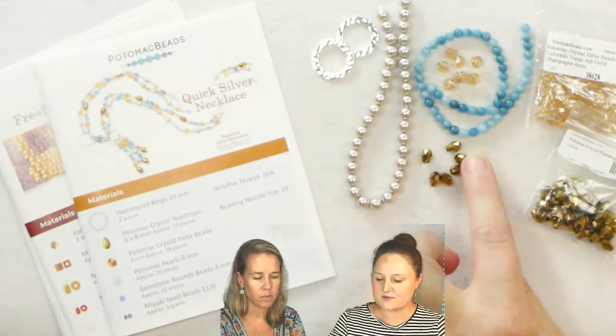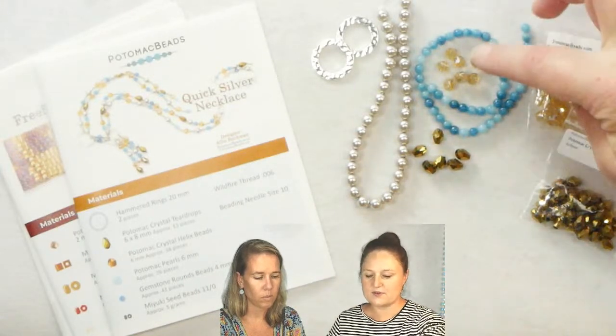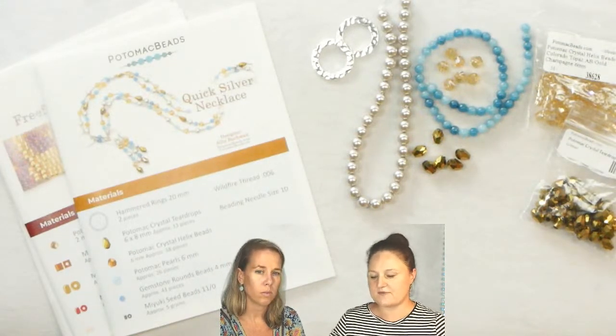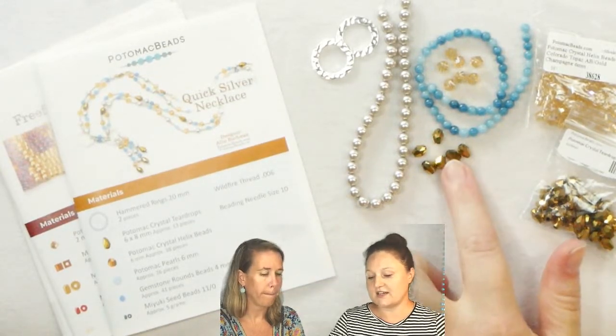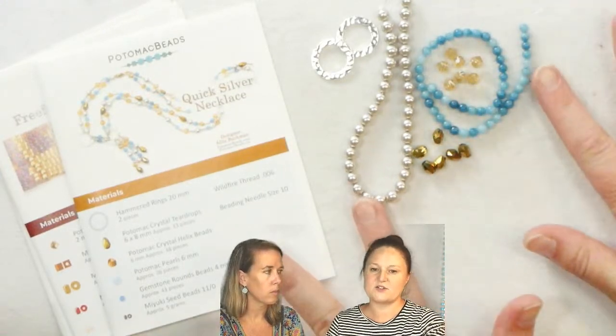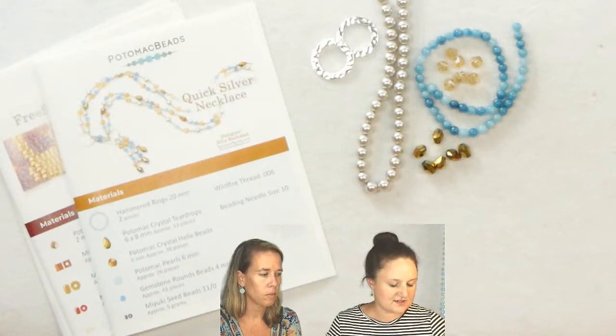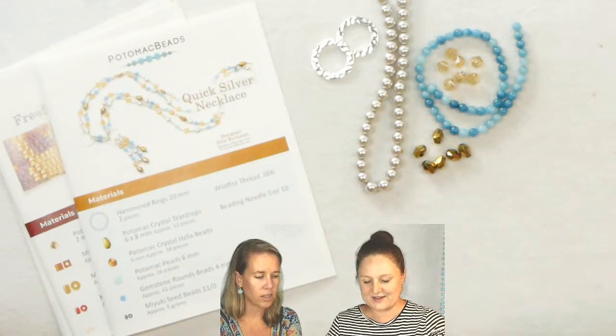And then we also have some drops here in this metallic gold color. Some of the crystals are transparent. Some of them have more of an opaque color finish that is just as shiny, just a different texture and opacity. So we're mixing up the textures and opacities and sheens with this. So many different things going on here.